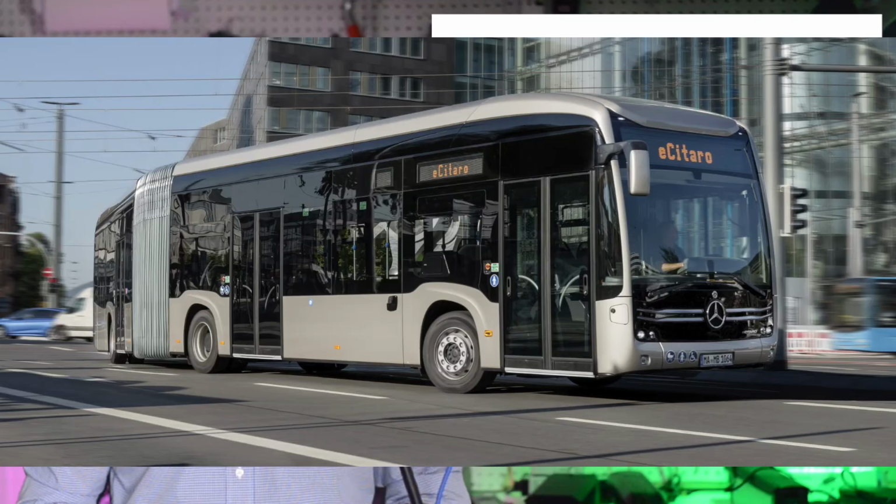Daimler has unveiled an electric bus equipped with a solid-state battery pack, probably the first planned production EV with a solid-state battery. The company writes, quote, "The new e-Citario G is the first city bus in its category anywhere in the world to be equipped with solid-state batteries.